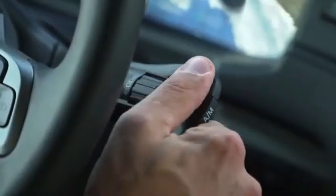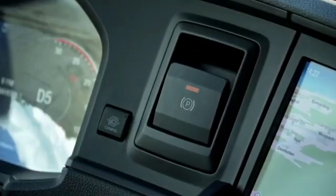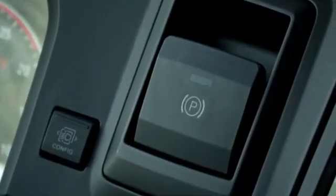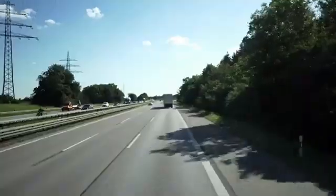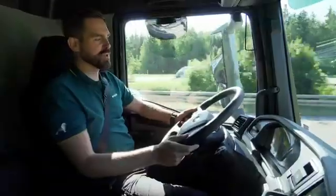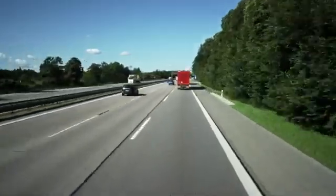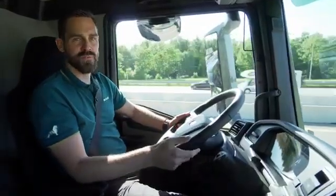You can set the drive mode very easily by using the Tip-matic control lever. If you tilt it forwards, you're in D and ready to go. The electric parking brake has moved to the dashboard, so we can start the vehicle simply by accelerating. The ACC Stop and Go, the distance-controlled cruise control, automatically maintains the correct distance to the vehicle in front, even in stop-and-go traffic. This means that the vehicle stops and starts automatically.